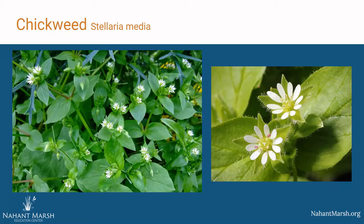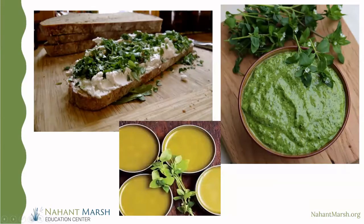Some really good recipes that I have found, the picture above here is what they're calling a chickweed grilled cheese. So just adding some fresh chickweed to a grilled cheese. Looks like maybe some goat cheese is on there. You can add it into your pesto. Lots of things that we're talking about today can be used in a pesto, or you can also use them to make that salve. So I do have that recipe that I'll share with everybody.